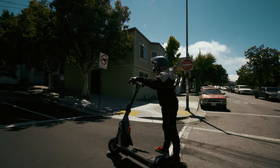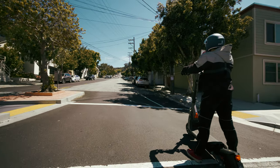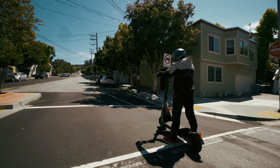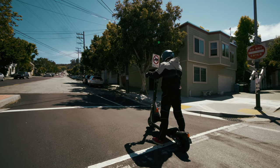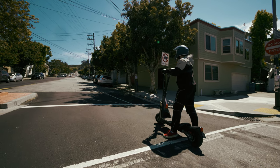Here we are, we're gonna do the Segway GT2 hill climb test. This thing has a ton of torque, a great acceleration. Don't think it'll have any problems on this, but let's see how it does. We're gonna make sure we're in race and boost mode for that extra power. And here we go.